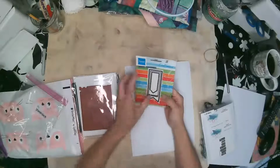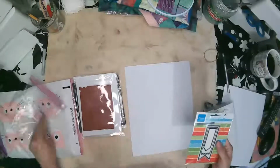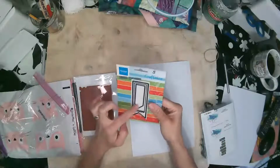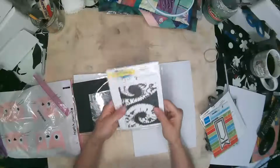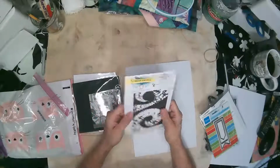That's cute. Oh, I got these dies. Yeah, I think these were $1. I think all the stuff that was in this bag was $1 each. So I got these tag flag thingies. I got this background stamp. I've been wanting this background stamp, so I'm so glad I finally got it. I did not pay $8 for it. I can't tell you what it was.